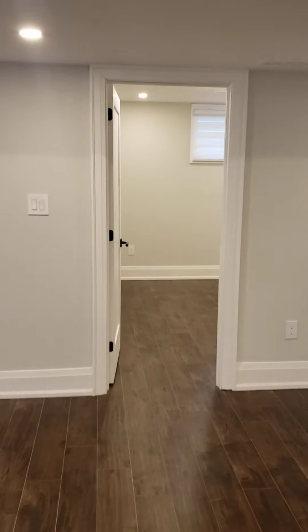Got two finished bedrooms with these massive windows. Again, the property's brand new, just finished by the owners for themselves, and now being listed for sale.